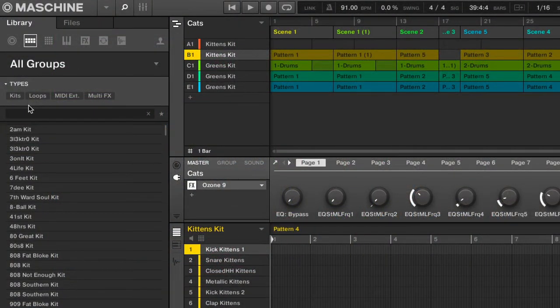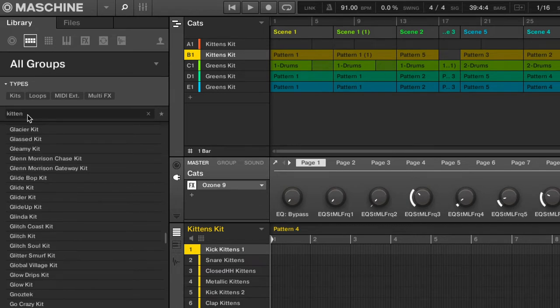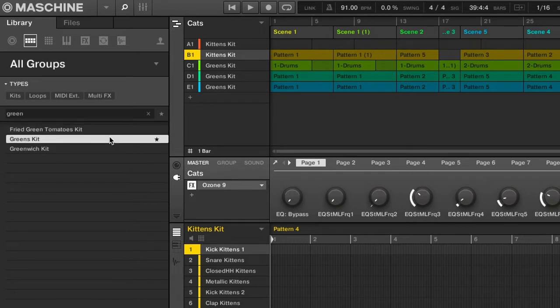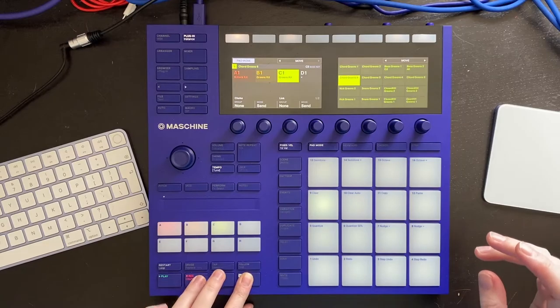I started with the very happy surprise discovery of a machine kit called Kittens. Then, for the second puzzle, I was looking for Greenhouse and found this Greens kit. Combining them, I made this.